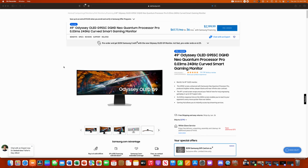I don't know if you guys have heard, but finally Samsung has announced pre-orders for the Odyssey OLED G9. This is going to be an extremely pricey 49-inch OLED monitor, but it is going to be amazing. As you guys can see here, it is a 49-inch OLED. I think this is the largest OLED on a monitor currently.